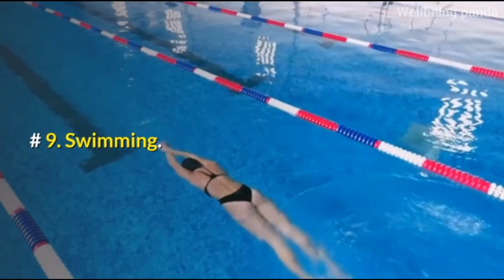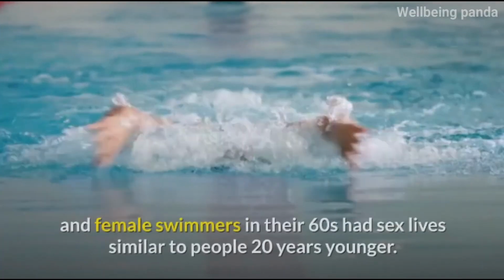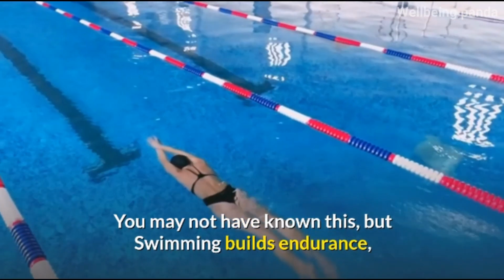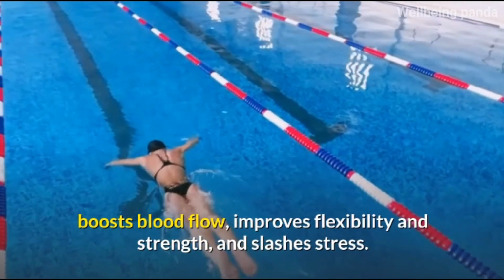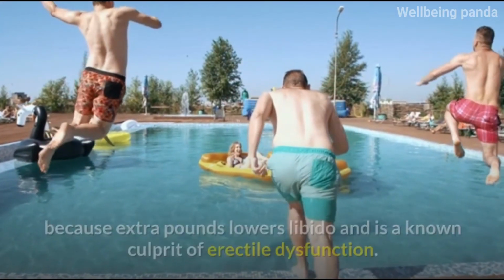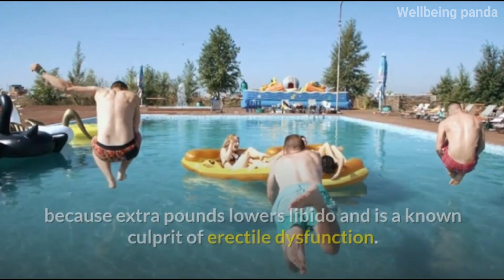The last and the least is number 9. Swimming. According to research done by Harvard, male and female swimmers in their 60s had sex lives similar to people 20 years younger. You may not have known this, but swimming builds endurance, boosts blood flow, improves flexibility and strength, and slashes stress. Another miracle thing swimming does is that it also burns some serious calories, because extra pounds lower libido and are a known culprit of erectile dysfunction.